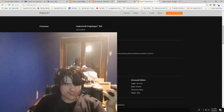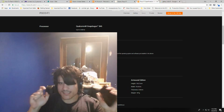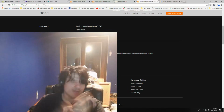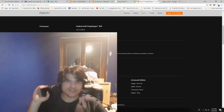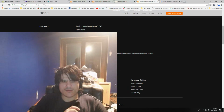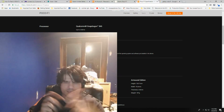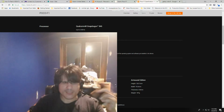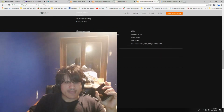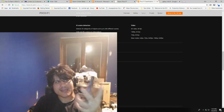It also features Quick Charge 3.0, which is a little silly because the Qualcomm 845 that's in here comes with built-in 4.0. So I'm pretty sure that's a software limitation. Either way, it'll charge relatively quickly. Okay, so what else? IR face unlock, rear fingerprint sensor, which is lightning fast, by the way.